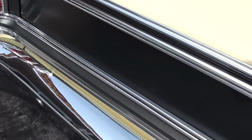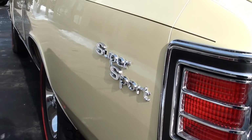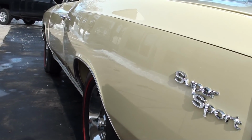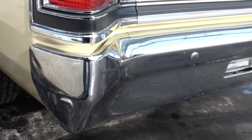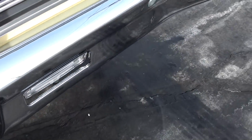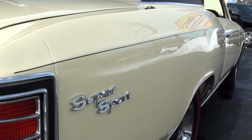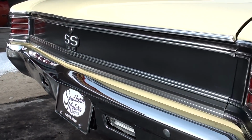We got it up in the air and got a couple of nice photos for you, so we'll make sure we get those posted. Car's nice and flat down the sides. Again, brand new rubber. Those are 15x7 rallies with the flat caps. If you can see inside that fender well there, you can see its body color. Sorry guys, just a little dust on there. Great car, man. Quality car.